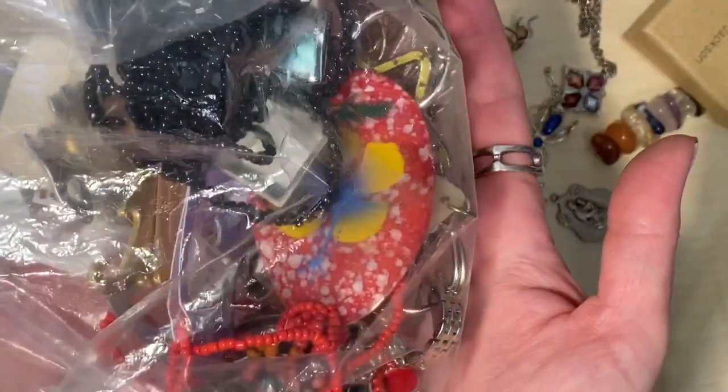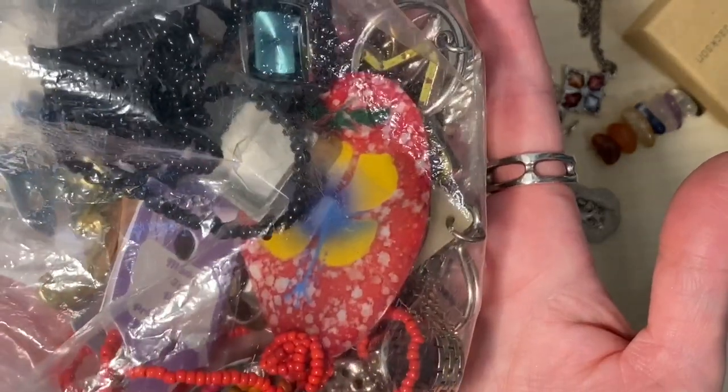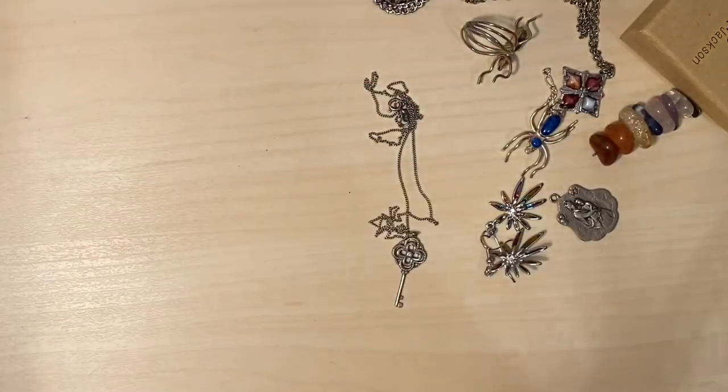And then I also bought a mystery bag for £1. I was quite surprised to find this because this was quite late in the day. It was probably about 11 o'clock. Nobody wanted it, so we're going to unbox that and see if there's any treasures in it. But two other things to show you though before we do that.